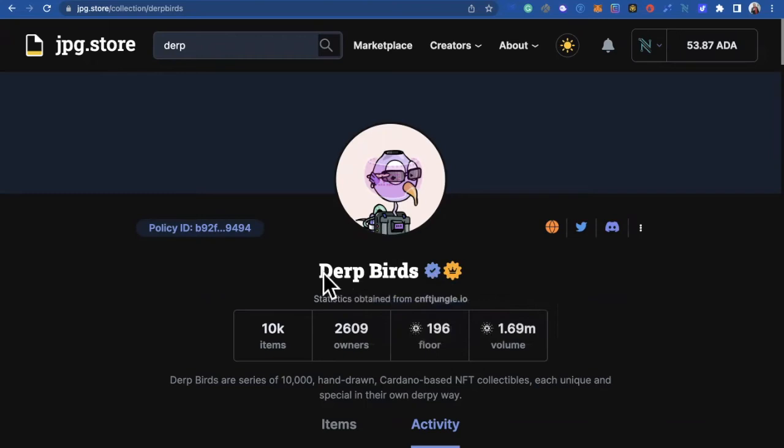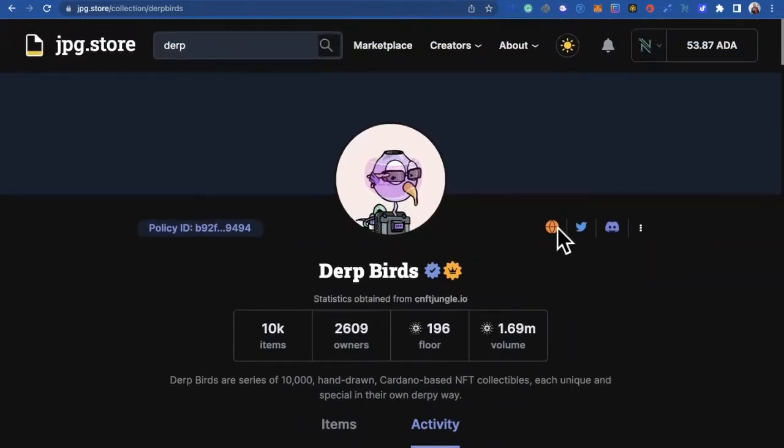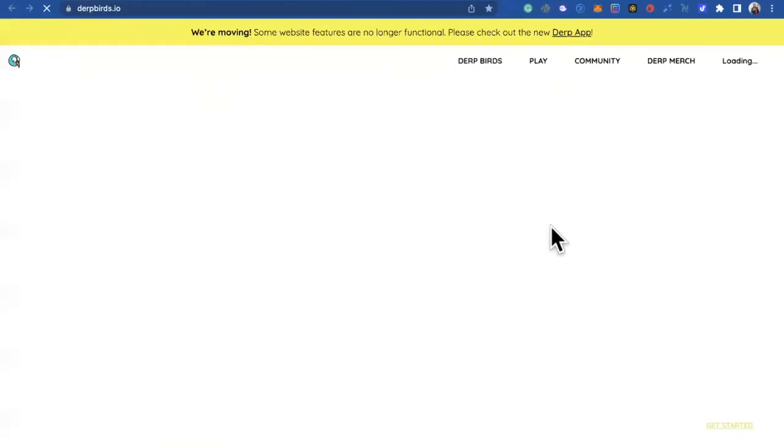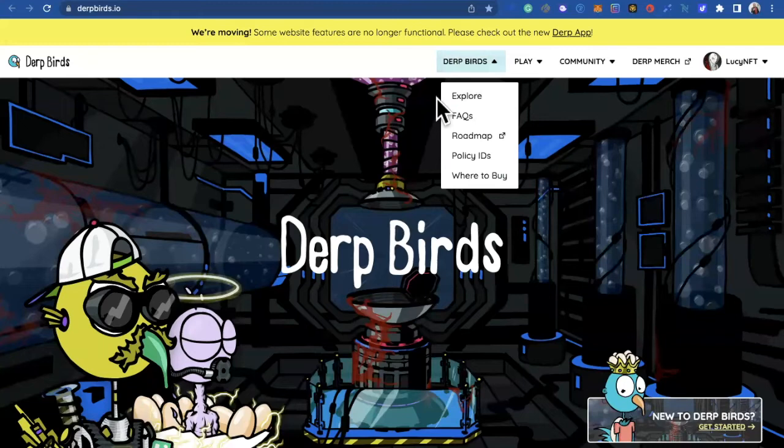So Derpbirds, even though they have this specific collection, they also have different collections. If you click here, you would go to their website, their Twitter, their Discord. Discord is like WhatsApp almost, but it's just more organized. I prefer Discord. So if you were to go to their website, you would get here and you can read up on them. So let's just go back.